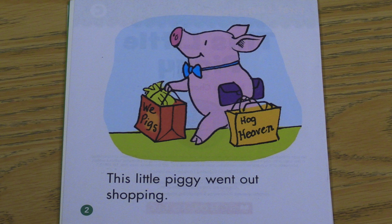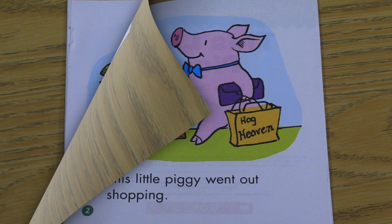This little piggy went out shopping. Oh, I like the way the little piggy seems to be so happy shopping. And these bags are filled with all kinds of things. She has a little purse.